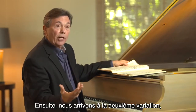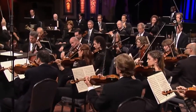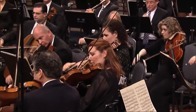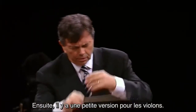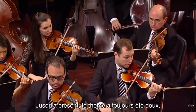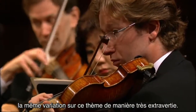Then we get to the second variation, which has faster notes yet, again played by the violas and the cellos. Then there's a little version for the violins. Finally, they get into the picture and play a little variation, and that leads to a kind of heroic one. So far, the theme's always been soft, and now the cellos and basses are playing this same variation on this theme in a very extroverted way.